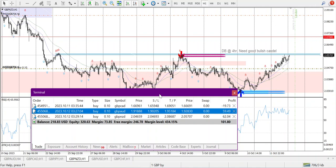It is said that you have to trust your analysis. You have to trust your analysis. And I don't know how much I would trust right now. Okay, that's it.